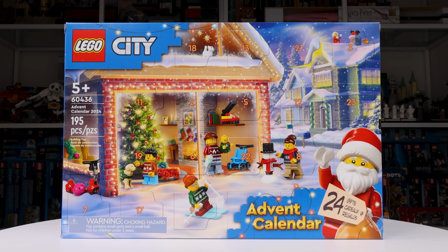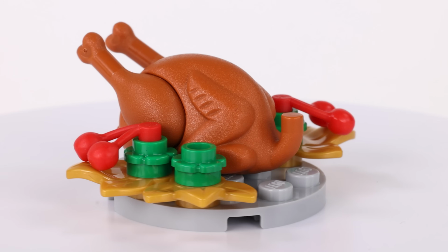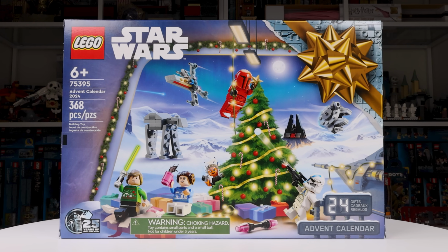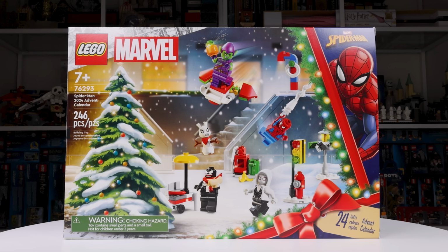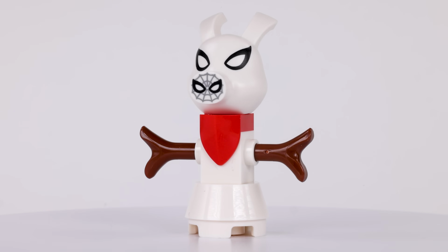4th place and 3 points goes to LEGO City for their Murder Sled, and then not quite winner winner chicken dinner, we have Harry Potter in 3rd place with 4 points. 2nd place and 5 points goes to Star Wars for Luke's Landspeeder, and that means today's winner is Spider-Man, earning 6 points for the Spider-Ham snow thing.